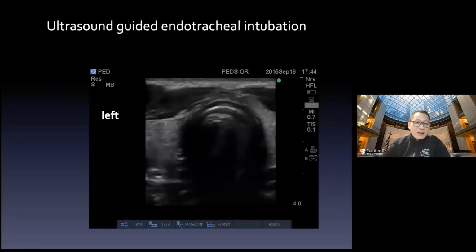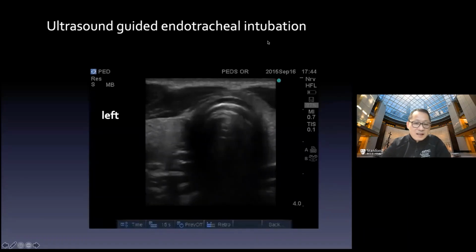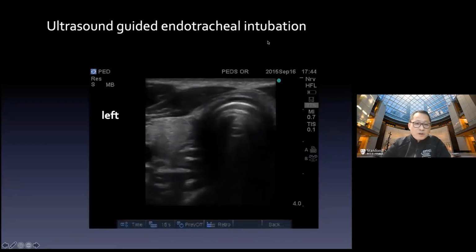But on the other hand, when we try to do so-called ultrasound guided intubation, sometimes you can see that, and it's still quite a useful situation.